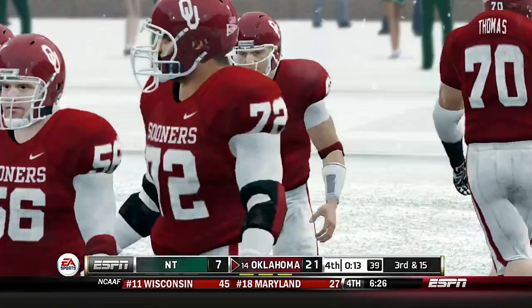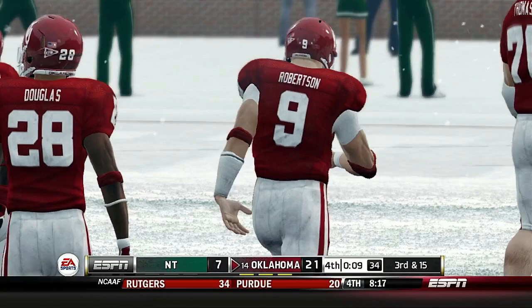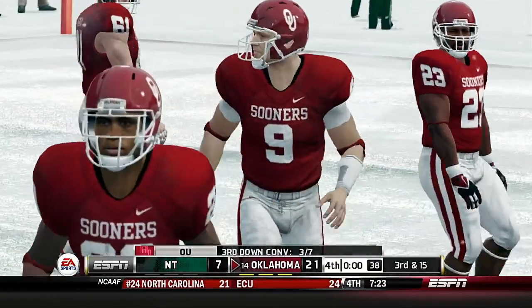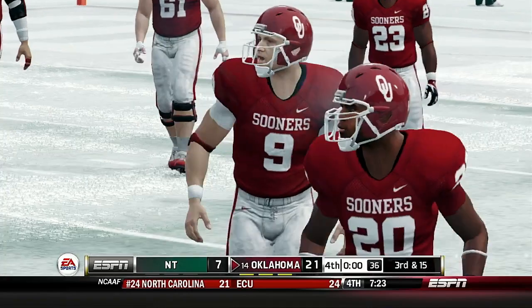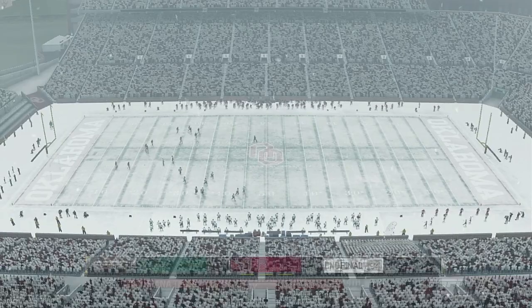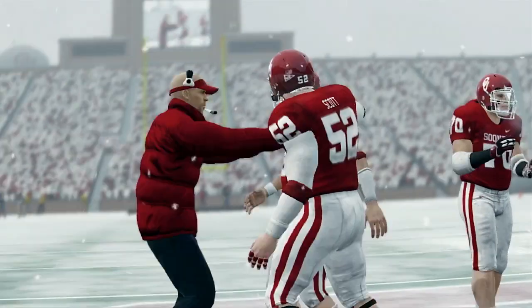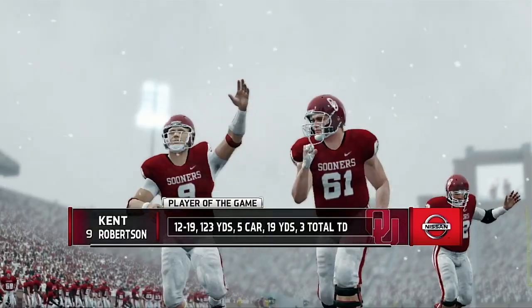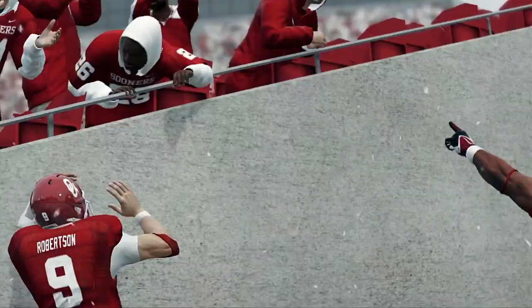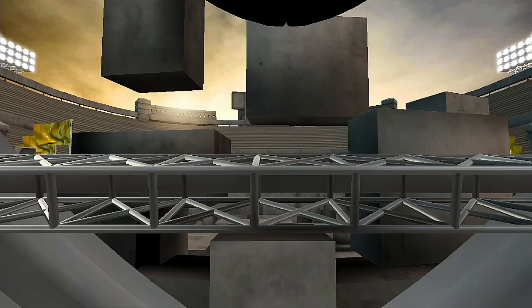Favorite play in football if you're a quarterback. Take a knee. And this one comes to an end. Our final count in this game, 21-7, Oklahoma. That does it for this edition of NCAA Football 14. For Kirk Herbstreit, I'm Brad Nessler saying so long.